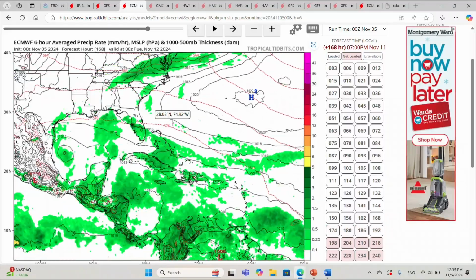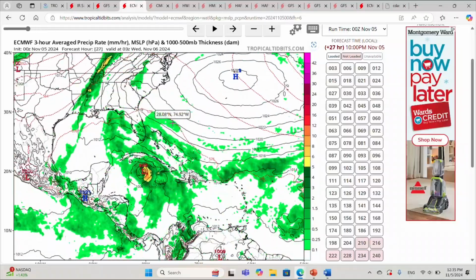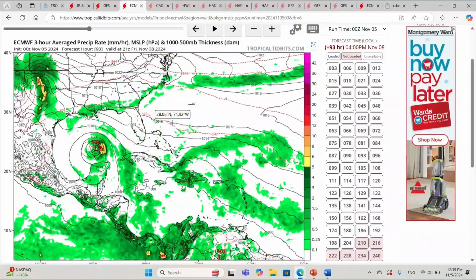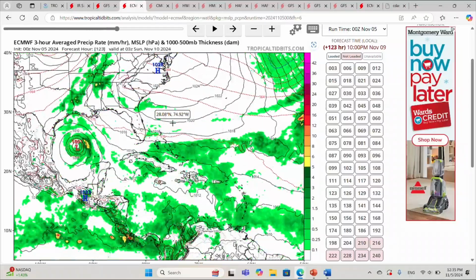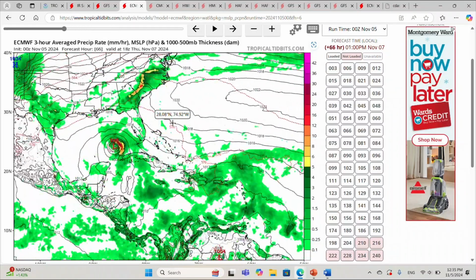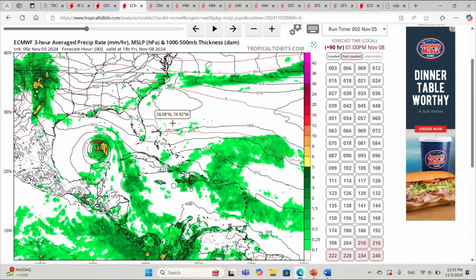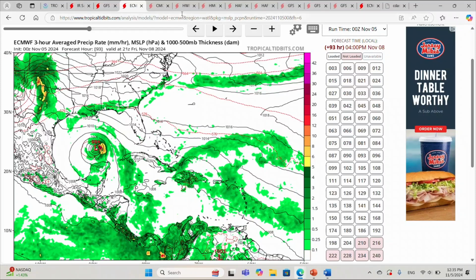But again, it's pretty much a non-event for the European model as well. So again, you've got two best case scenarios right there in the models. And generally speaking, because you have so much wind shear and dry air in the Gulf of Mexico, you don't really see a whole ton of strengthening with this system. So generally speaking, you don't have a huge system in the Gulf of Mexico.